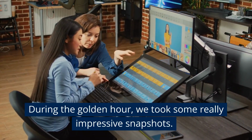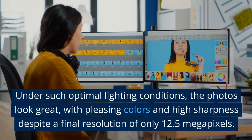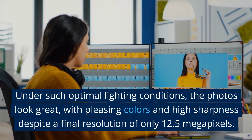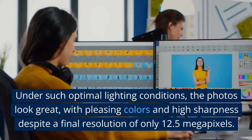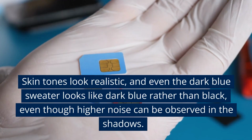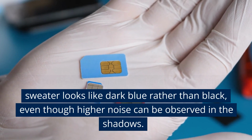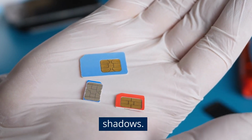During the golden hour, we took some really impressive snapshots. Under such optimal lighting conditions, the photos look great, with pleasing colors and high sharpness despite a final resolution of only 12.5 megapixels. Skin tones look realistic, and even the dark blue sweater looks like dark blue rather than black, even though higher noise can be observed in the shadows.